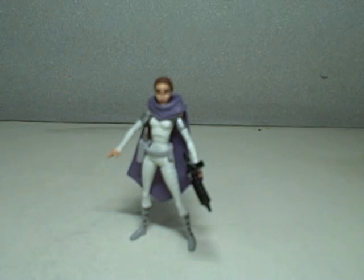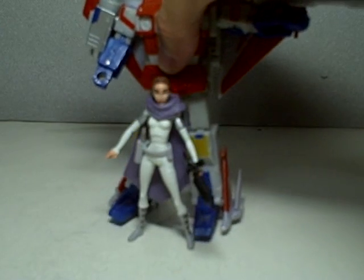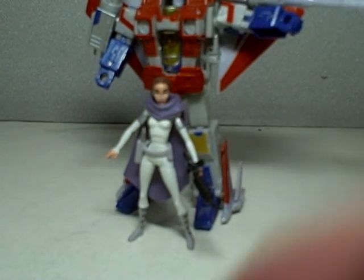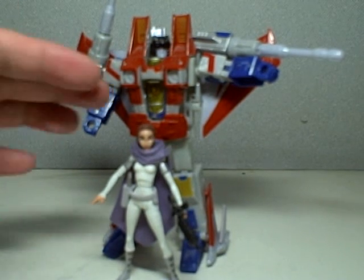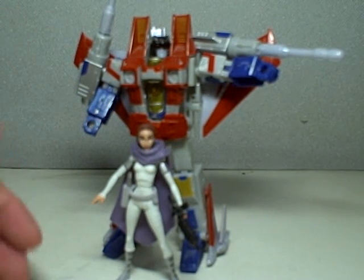And for Transformers fans out there, who also happen to like Star Wars, just like me, here she is with Deluxe Class Classic Starscream. She barely even makes it halfway through the height of Starscream. She's like a tenth of the plastic used for Starscream.